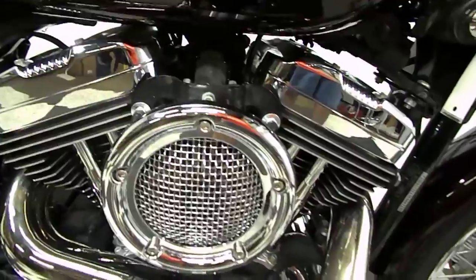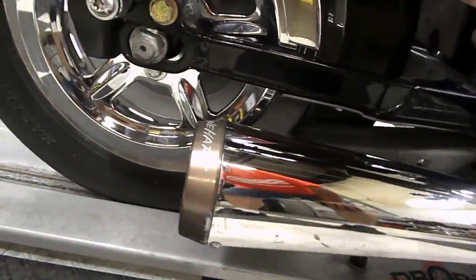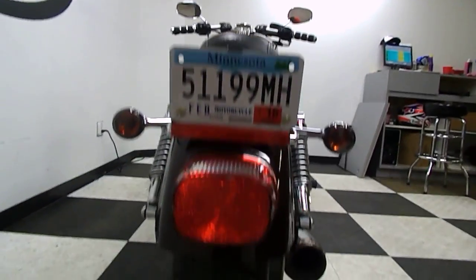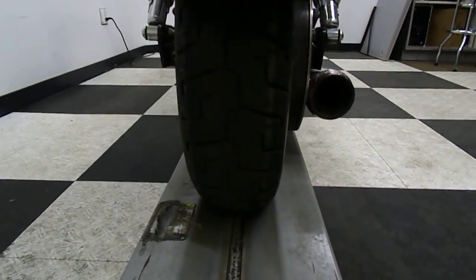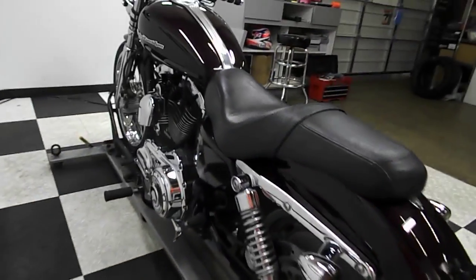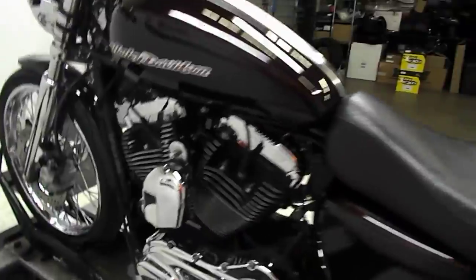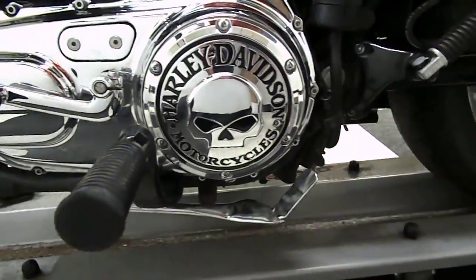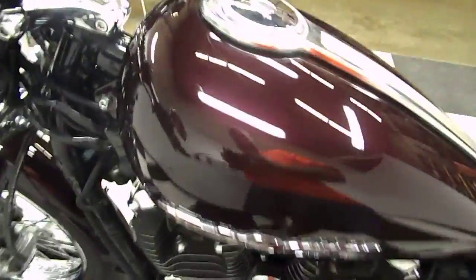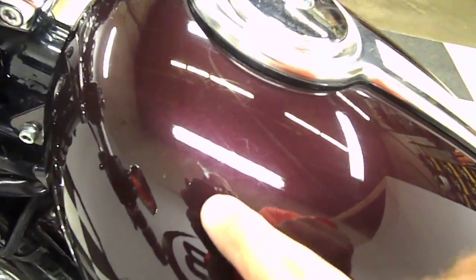Aftermarket air cleaner, Reinhardt 2-in-1 pipes, we will be putting a back tire on this bike as well. Derby cover. And here's the rock chip I found.